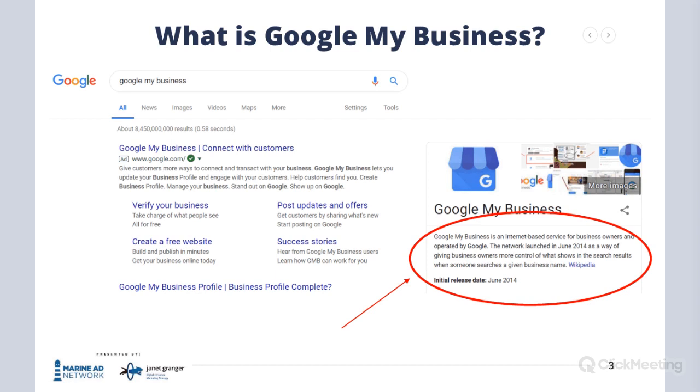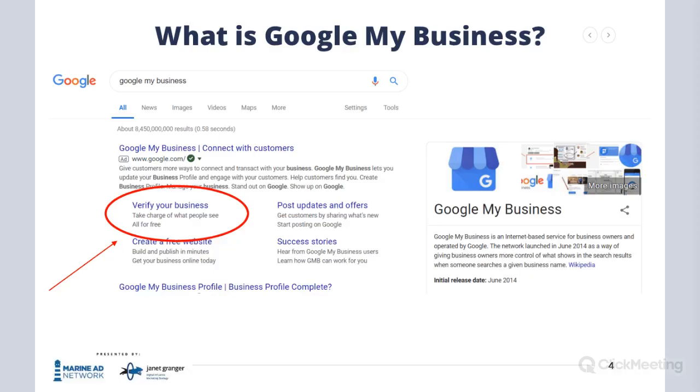As you can see in this slide, it was launched back in 2014, but they're really focusing on it now. And so for that reason, because Google is sort of like the monster of all searches, 90% of all searches are done through Google, it's really important that you know about this and that you use it in addition to whatever else you're doing on Google for local marketing.